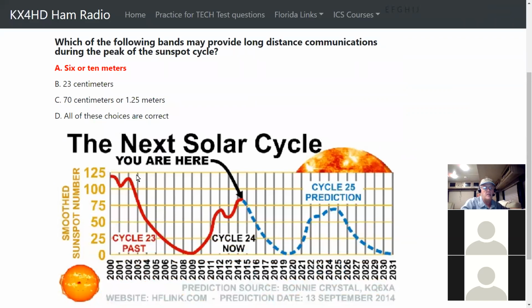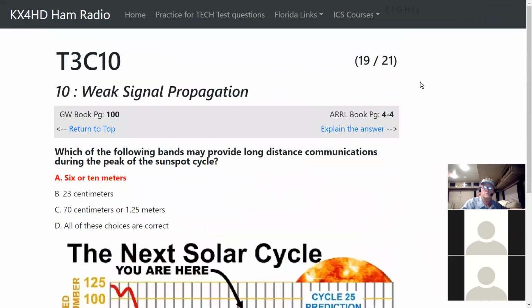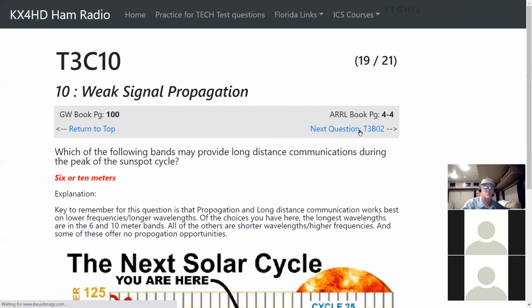Now this solar cycle diagram was done back in 2015, and that was near the peak of a solar cycle. But here we're down here in 2020, so we're just coming out of a low of the solar cycle. Again, propagation and long distance communication works on lower frequencies and longer wavelengths, which is 6 to 10 meters for us as technicians.